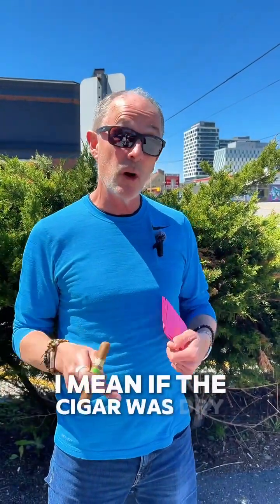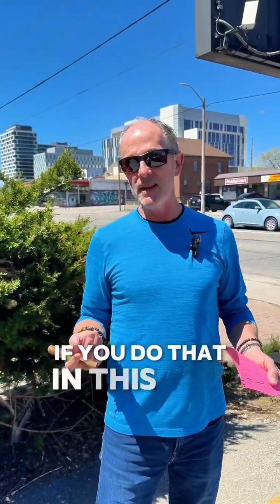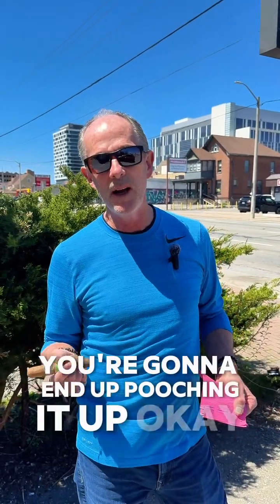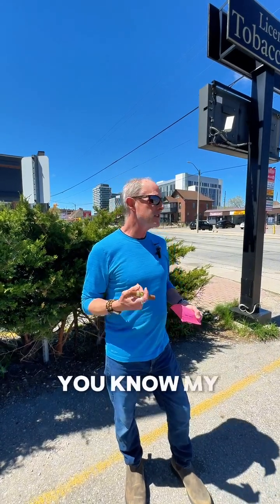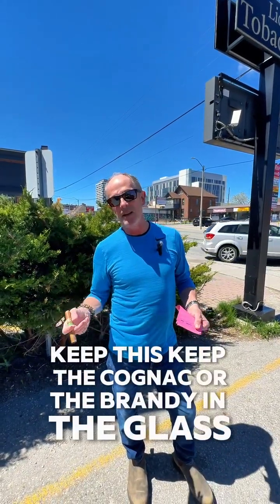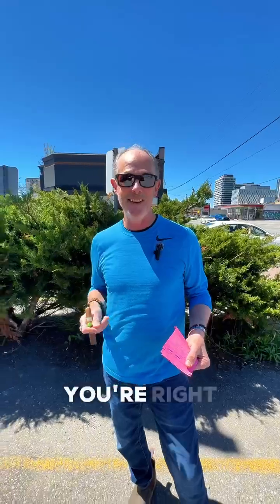So if the cigar was dry, that's part of the reason they would dip it in cognac or brandy. If you do that in this day and age with a properly humidified cigar, you're going to end up pooching it up. You're going to end up with a wet cigar that tastes like whatever you dunked it in. So my suggestion is keep the cognac or the brandy in the glass. Enjoy that with your cigar. You do not need to dunk. No dunking. It is not an Oreo. You're right, Jay.